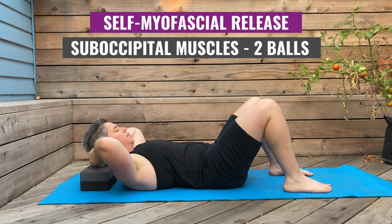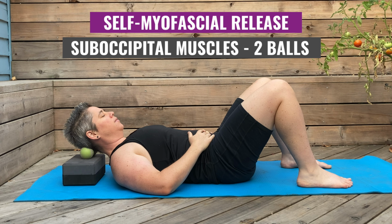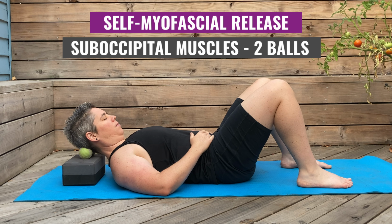And so once you've arrived in this position, it may feel like a lot of pressure, especially if you haven't done this before. So see if you can just take a few deep breaths and relax into the pressure. Once you've gotten used to the pressure a little bit, you're going to actively press the back of your head into the 2 balls. So you're going to do a press and then release. Press and release.